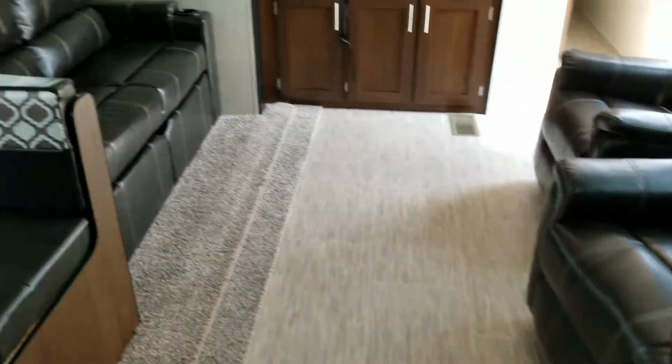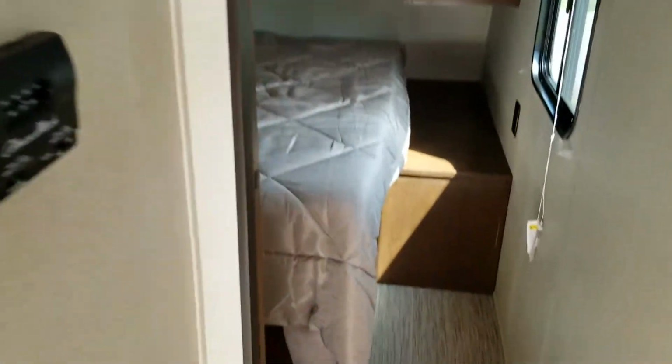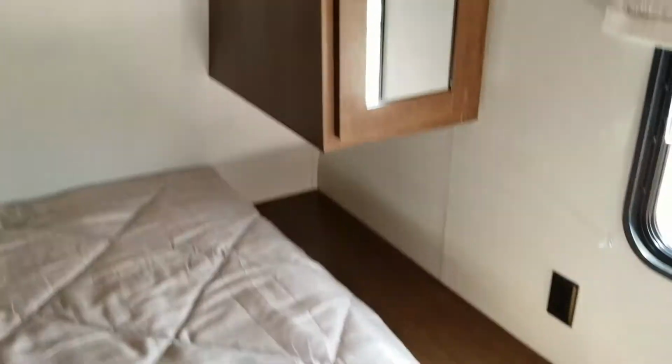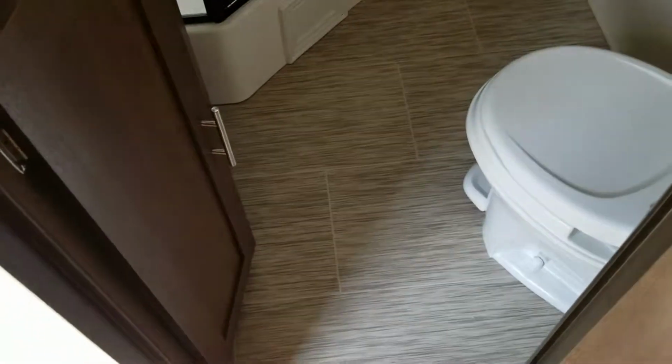I will go back through a second time and open some drawers and everything. Right now I'm just going to give you the general layout. Bedroom. Bathroom.